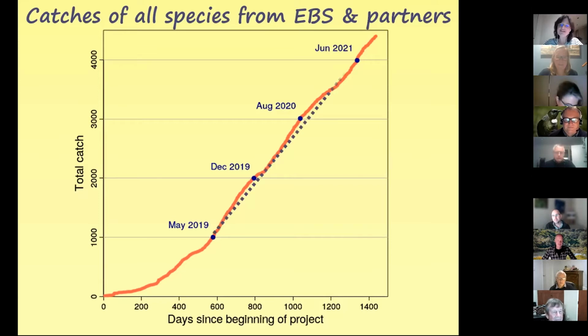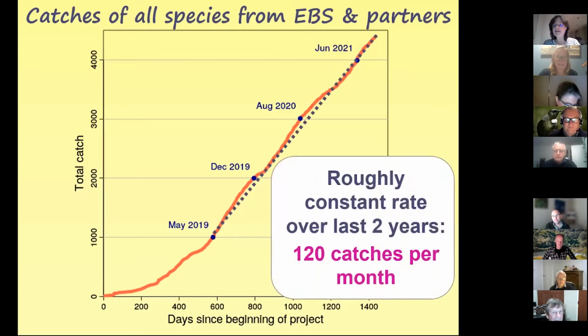One thing that's quite interesting here is that over the last 2 years, the catch rate has been not just roughly constant, it's been extraordinarily stable. And as a statistician, I'm used to seeing data having a lot more variability than this. So I'm not really quite sure what to make of this. There's been roughly 120 catches per month over the last 2 years.